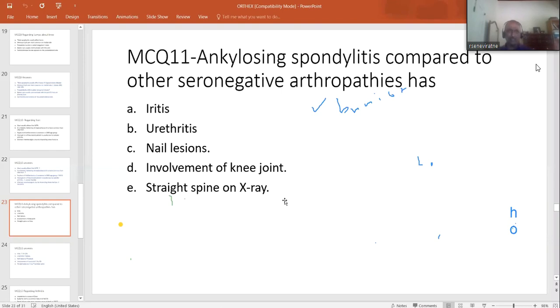They are the other group. It's a collective of conditions. So what are the seronegative arthropathies? Tell me. Ankylosing spondylitis, Reiter's disease, psoriatic arthritis, reactive arthritis, and crystal arthritis, and enteropathic arthritis. Yes, those are the group of conditions.